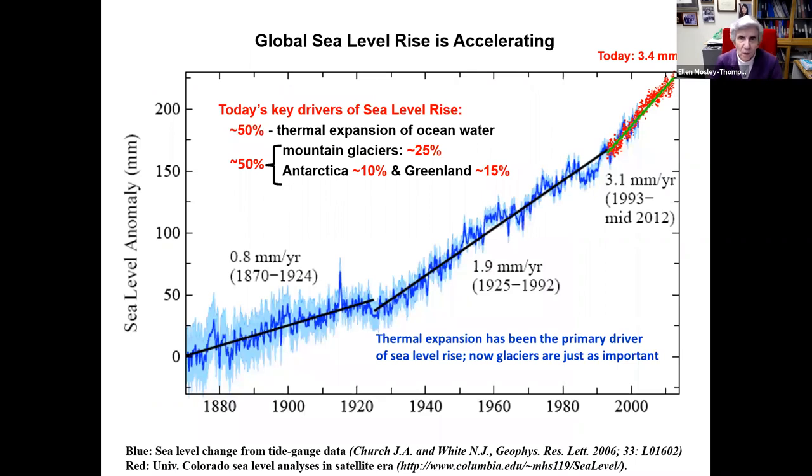Now, we know that global sea level is rising. This is being measured now by a number of satellites. And let's first just look at today's key drivers of sea level rise. About half of the sea level rise is occurring due to the thermal expansion of the ocean. All that heat going into the ocean heats the water, it expands, the ocean basin is not getting larger. So that means that the sea level has to rise. The other 50% is coming from land-based ice, and that would be about a quarter of that from mountain glaciers, 10% from Antarctica, and 15% from Greenland, giving you the full 100%.